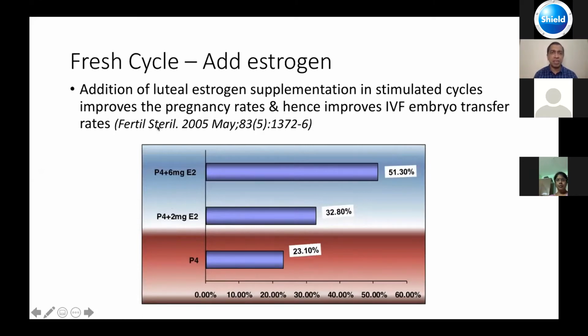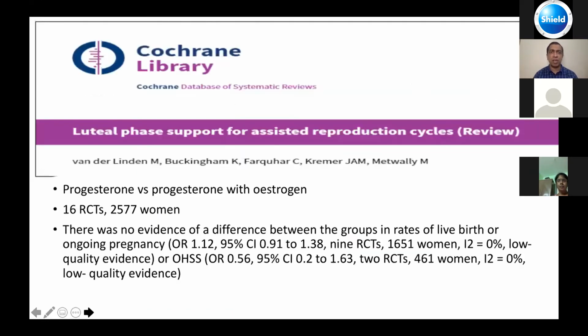So this was given in 2005 in Fertility and Sterility. You can just browse and find out. And there is a Cochrane review on luteal phase support for assisted reproduction cycles. In that, progesterone versus progesterone with estrogen have been compared. 16 RCTs in 2,577 women were studied, and there was no evidence of a difference between the groups in rates of live birth, ongoing pregnancy, or OHSS.